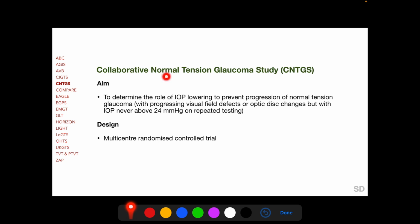The Collaborative Normal Tension Glaucoma Study, or the CNTGS, was conducted to determine the role of IOP lowering to prevent progression of normal tension glaucoma. Normal tension glaucoma, as defined in this study, were patients with progressing visual field defects or optic disc changes, but with intraocular pressure never found to be going above 24 mm of mercury on repeated testing.